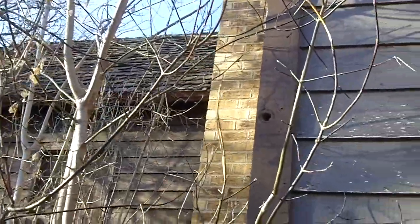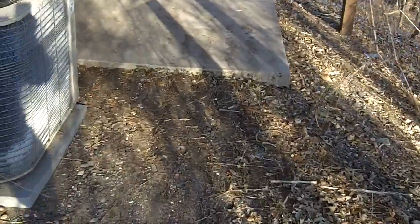Get another view of those shakes. And yeah. So certainly not a lot of yard to cover back here. Not gonna be doing a lot of mowing. But here we go. Oh, it's a basement.